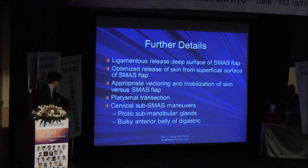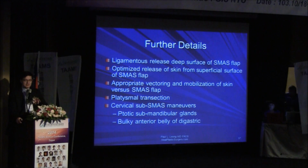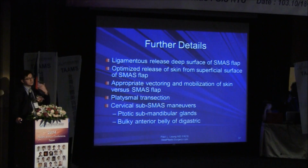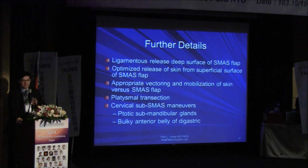In terms of the platysmal transection, not in all patients. I'd say in about 30 or 40% of patients with fairly dense platysmal banding, we do a full transection of the platysma. It's very important to do it low in the neck. That's a relevant detail in this procedure that I'm not really getting too much into.